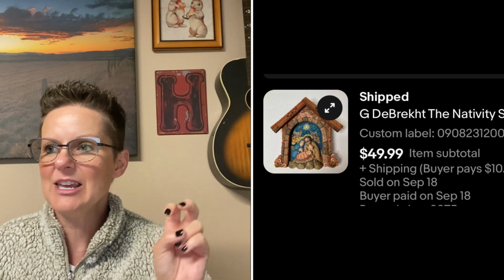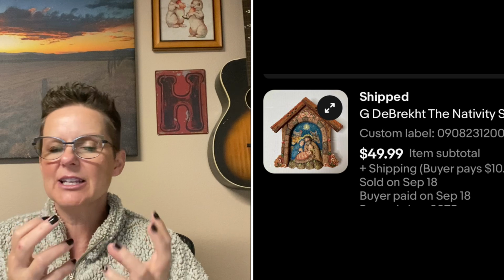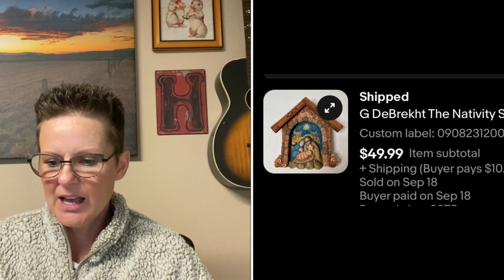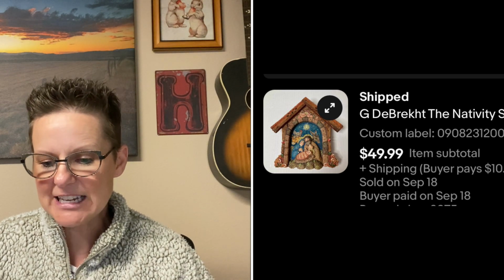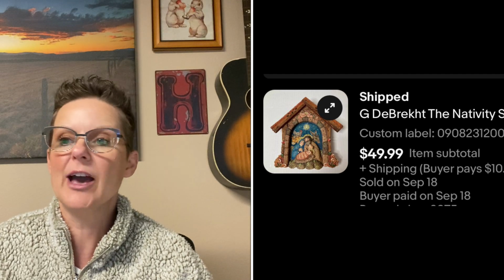Okay, this one is the G. Dibrecht The Nativities was the title of it. It was a little art piece, really intricately painted and carved. It was made out of some kind of resin, really pretty. I paid $12 for it, and I sold it for $50. That gave me a profit of $30.19, and it did take a whole year for that one to sell. But I'm so glad it went, and it'll be in someone's home for this holiday.